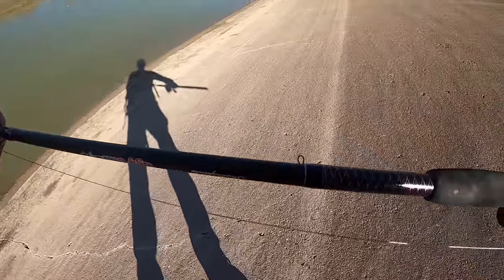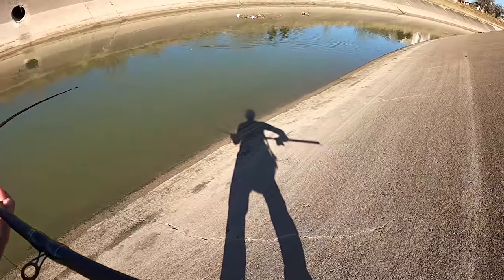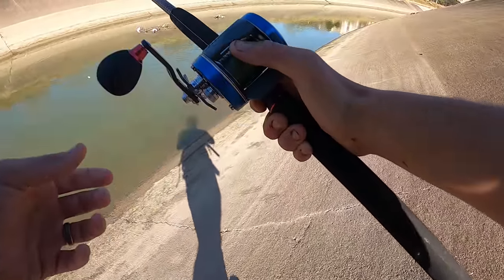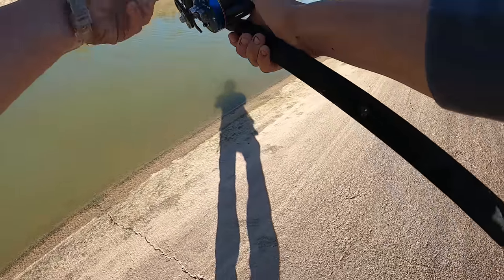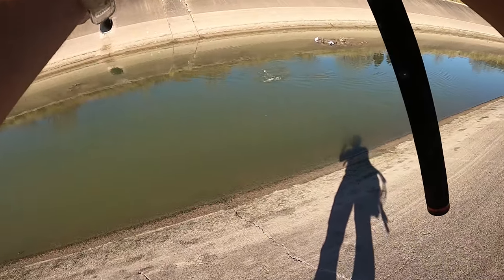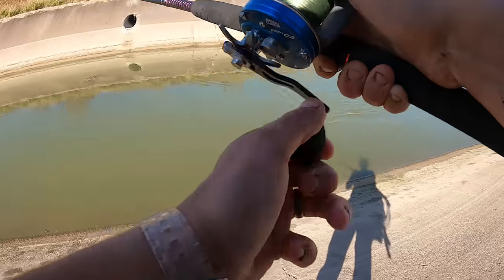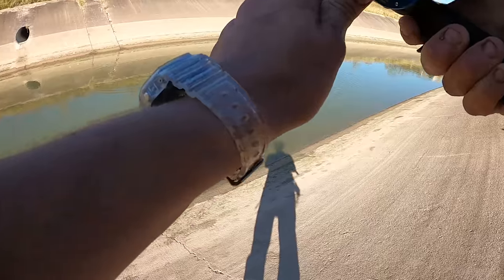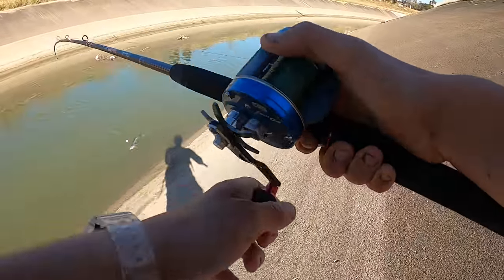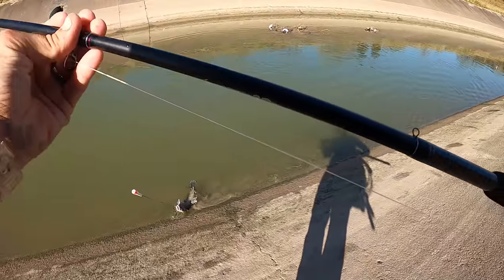Okay, oftentimes when you get snagged like this, trying to force it out is the worst thing you can do. I'm gonna let the fish have a little bit of line. Oftentimes the fish will find its way around that snag. Yep, got it, boom. You just gotta be gentle. Come on. There we go. He's not a huge fish, but man, he fought good.